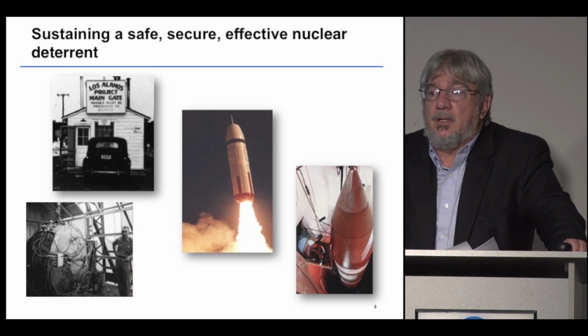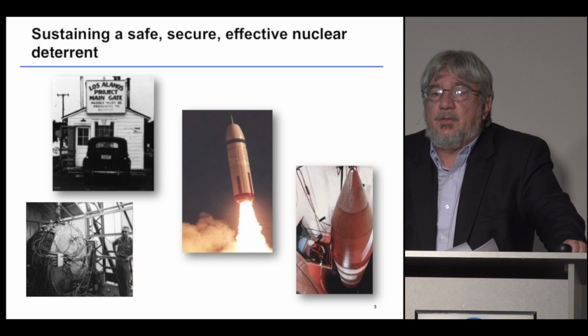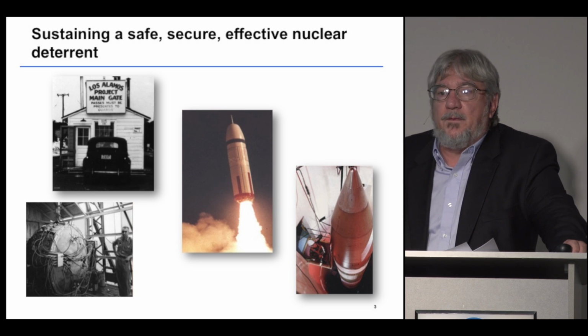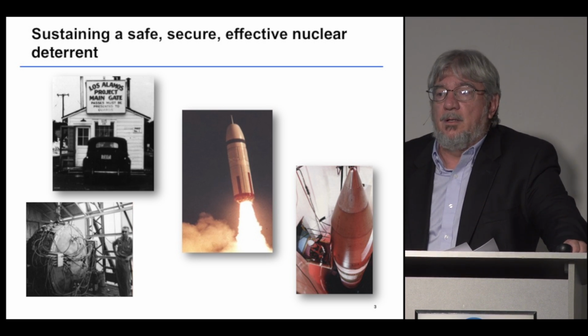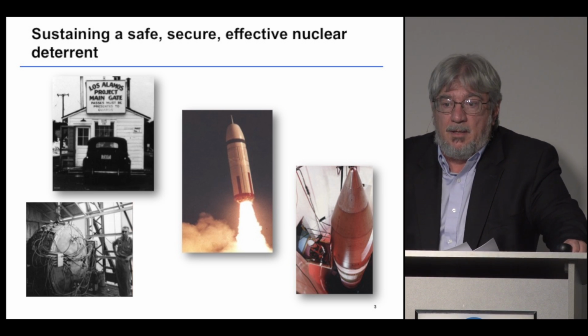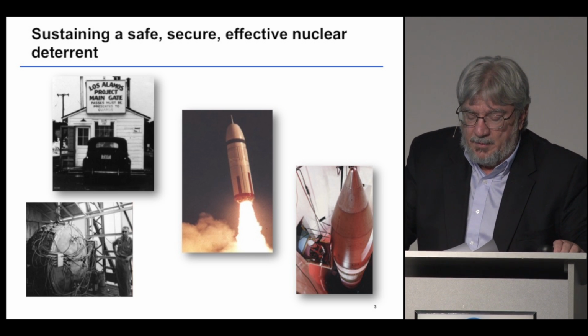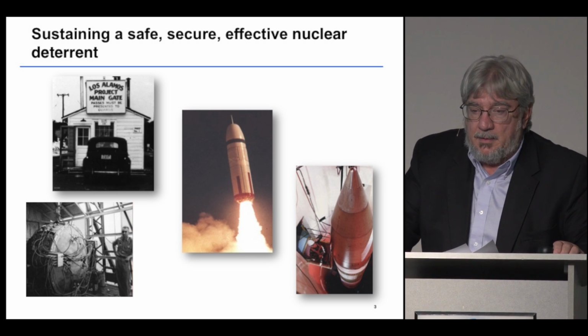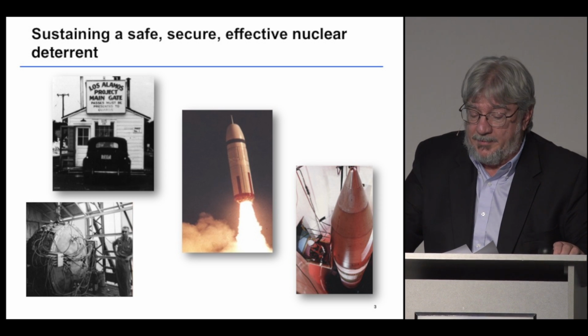And the approach, and Ken alluded to that in the introduction, the approach that we've taken, the country's taking, is to develop a more fundamental science and engineering-based understanding of how one of these things work. And you use that with all the history of nuclear testing that you have, and use that as a basis for judgments. And that's pretty challenging because it's a complicated object, the nuclear weapon.